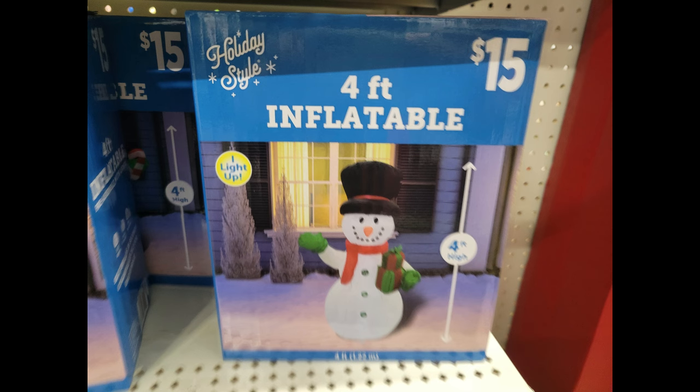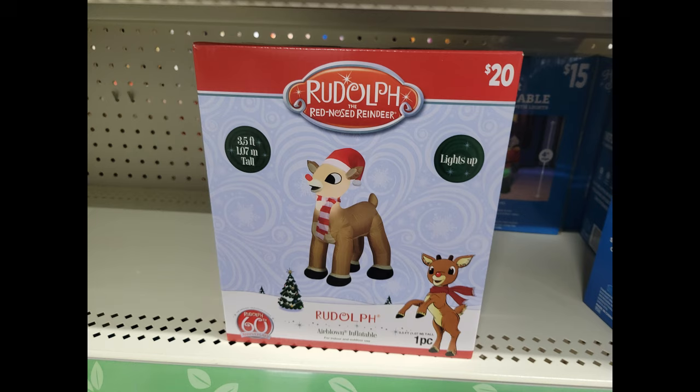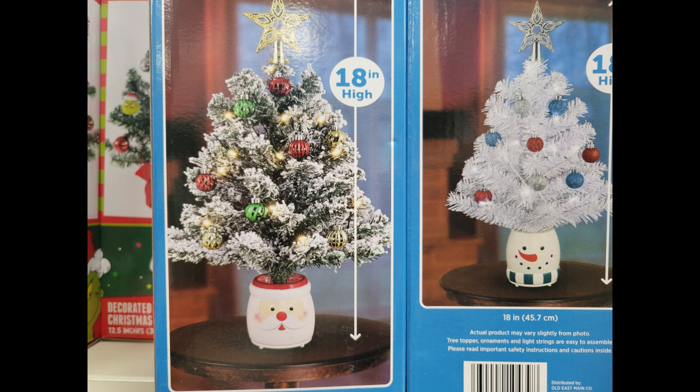If you have to go back and look, I'm not 100% sure, maybe these light up and the others don't. I probably should have paid attention to that a little bit better. And then here is your 4 foot inflatable Santa Claus. So again, a bunch of different ones to pick from. And we have Rudolph the Red-Nosed Reindeer lights up, $20 here. I didn't take a great picture of this because I can't see how tall it is. Look at these 18 inch high little fake trees in these super cute pots. Look at that Santa Claus. And look at that snowman and tell me that you just absolutely do not fall in love with those.